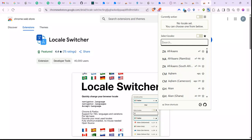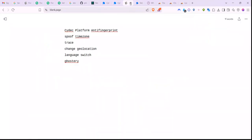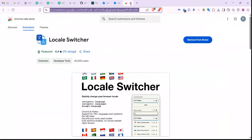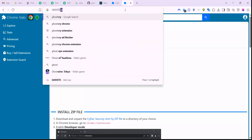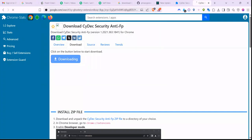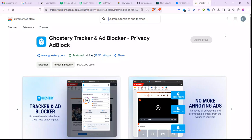It's an extension. Now, the last but not the least is the popular one that you know. Let me close most of this. It is called the Ghost Tree extension. For this Ghost Tree extension, it is already here. It's my paddy. Now, we can see all the extensions here.